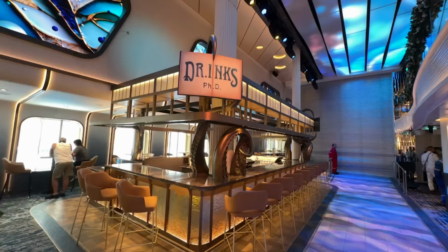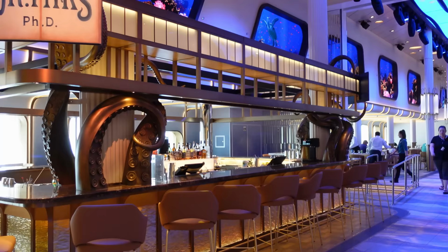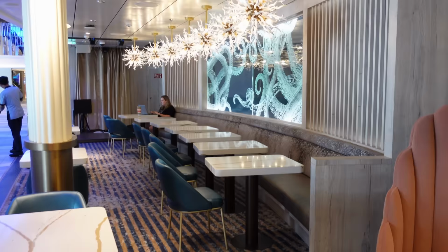Right around the corner from the Golden Mermaid is Dr. Ink's PhD. This is a really cool themed bar. You can see the octopus coming up around it. Again, everything's got a very coastal theme right here, so you've got the bar on this side and a very nice plush seating area across from it.